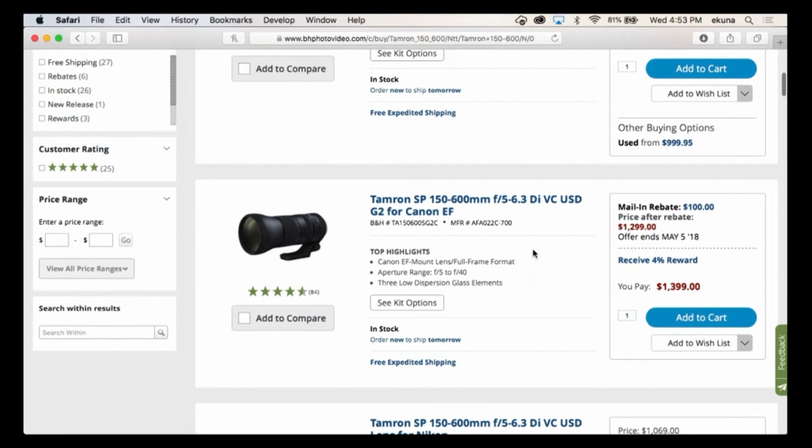You can rent it. Yep, right there. And that's going to get you really close on that crop sensor. You want that 600. And because you're going to be shooting outdoors, shooting wildlife, the f/5 to 6.3 aperture is not going to stop you. Yeah, go with something like that. All right, now that's tip number one.